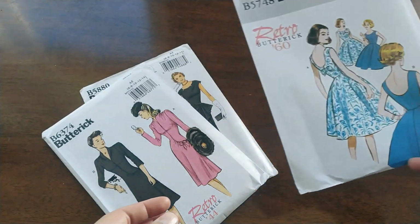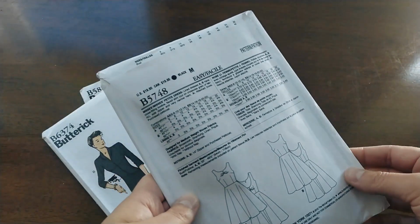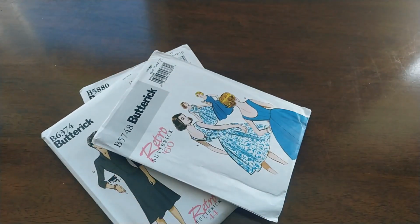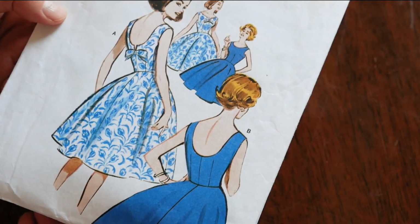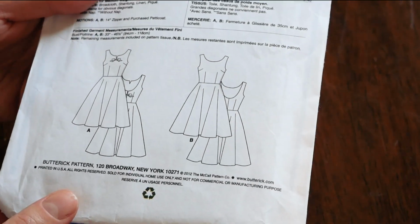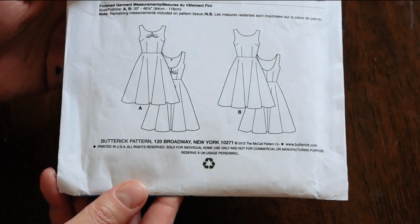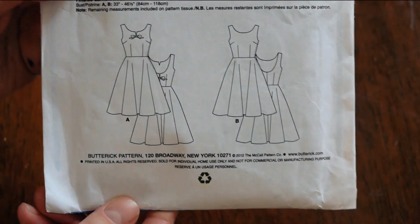I used the pattern by Butterick B5748. The dress dates back to the year 1960 with a deep neckline on the back and a wide circle skirt. I decided to use this pattern because it's simple to make. The pattern has only 3 pieces and only a few seams. And I must mention one important thing. You must create the pattern without the seam allowances due to the way of transferring the pattern to the fabric.